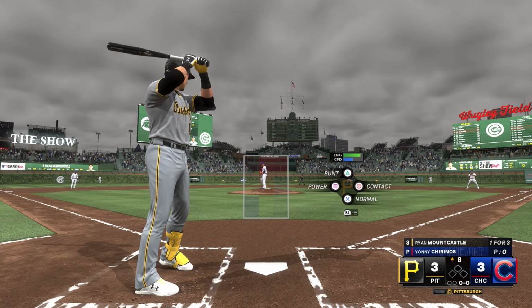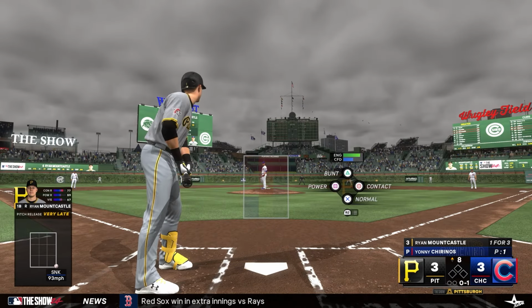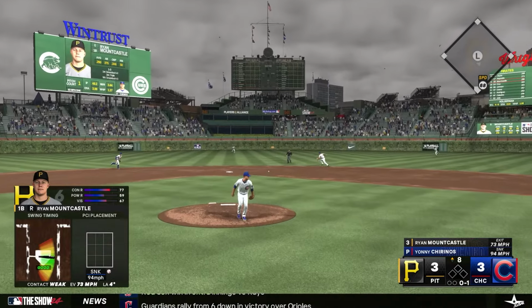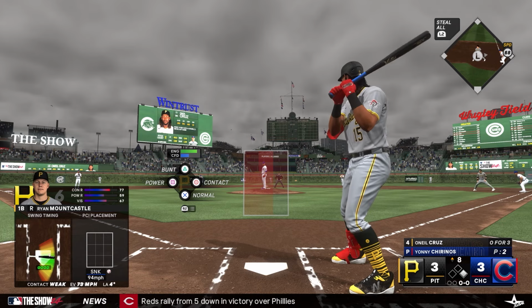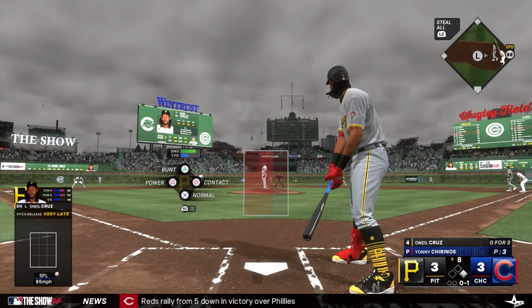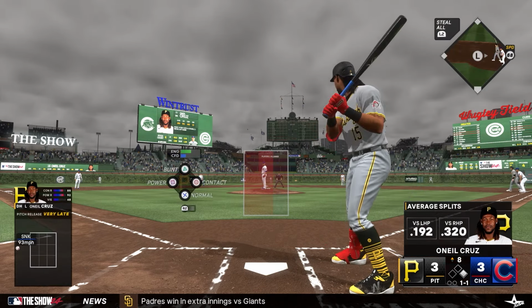Mountcastle will lead off the 8th inning. Number 57, Yadi. Oh, come on. Call it both ways, Blue. Mountcastle reaches for that one. Steals a single. Nice. That brings up O'Neal Cruz. Thinks about bunting there, but it wasn't a good pitch to try that on. 0-1. 1-1. Thought we'd sneak by a base hit, or a bunt for a single there, but 1-1.